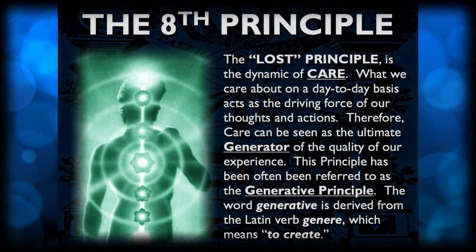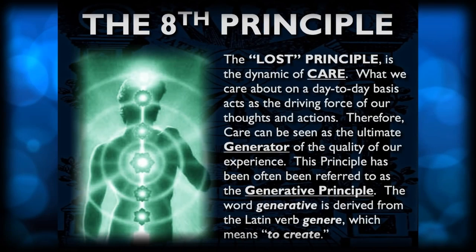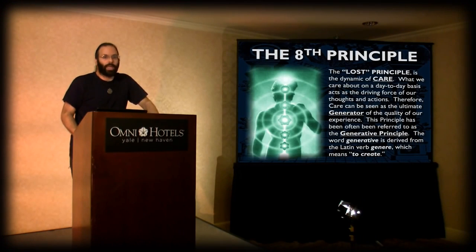Therefore, since care is the driver of our thoughts and actions, it ultimately can be seen as the generator of the quality of our shared experience here on the earth. Care is what generates the whole thing. Hence, it has been called the generative principle.